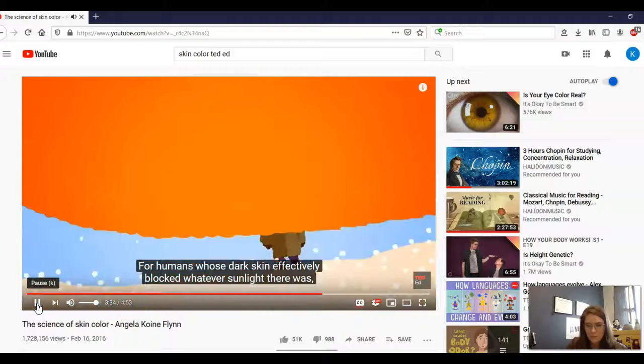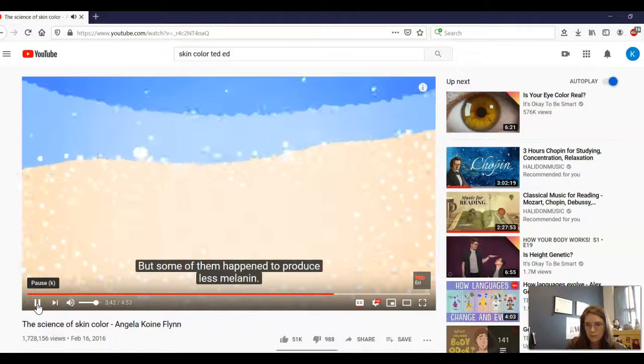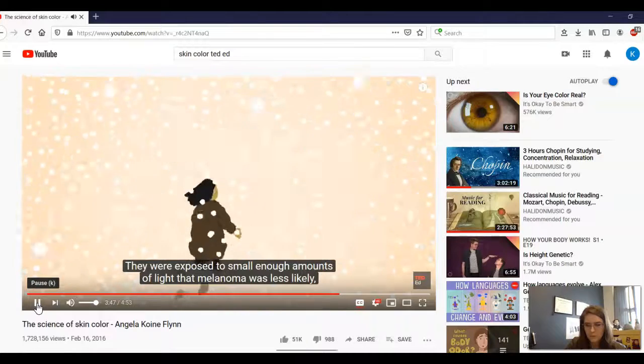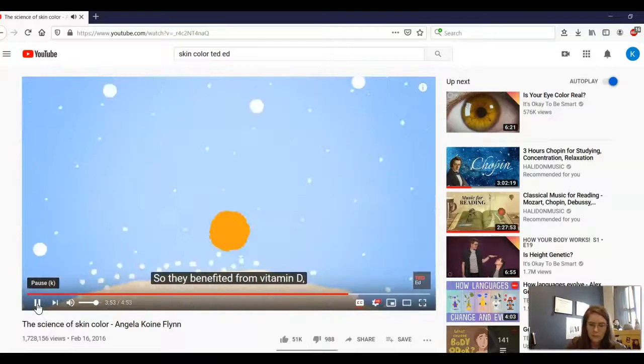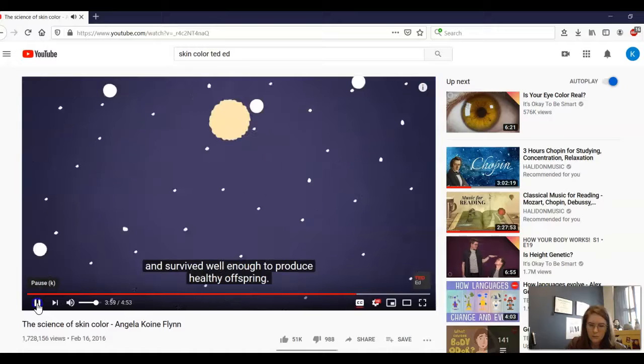For humans whose dark skin effectively blocked whatever sunlight there was, vitamin D deficiency would have posed a serious threat in the north. But some of them happened to produce less melanin. They were exposed to small enough amounts of light that melanoma was less likely, and their lighter skin better absorbed the UV light. So they benefited from vitamin D, developed strong bones, and survived well enough to produce healthy offspring.